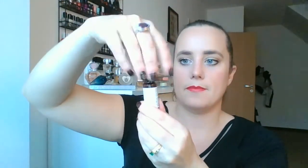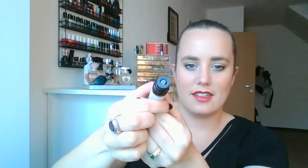The only issue I have with this is how you get it out. So there's a little hole there, and you have to bang your foot, or bang your hand, and that's how you get a little out. That's the only way to get a little oil out, and that's my only issue with the packaging there. I wish that it was a dropper instead, so I don't have to bang my hand.